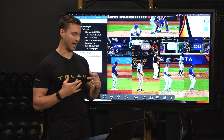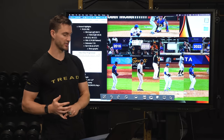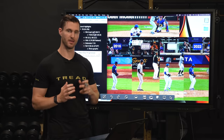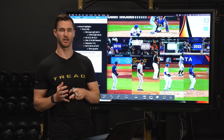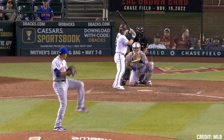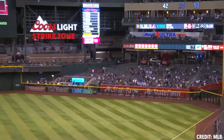Just going back to how dominant he's been with the slider, his extra base hit percentage on the slider this year was 0.6%. Now we actually look back and say, well, okay, how many extra base hits did he let up on the slider for it to be a 0.6% extra base hit percentage? And the answer is one. Yes, he let up one extra base hit all year on the slider.